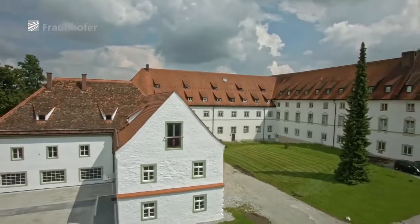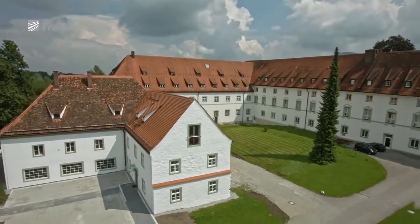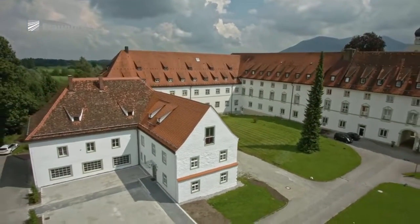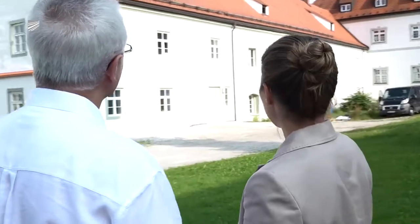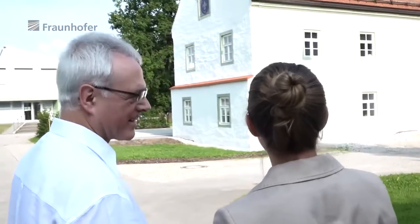The Alte Schäfflerei has lived through turbulent times from its completion in 1760 until its present function as the Fraunhofer Center for Conservation and Energy Performance of Historic Buildings.